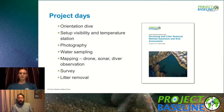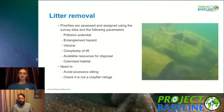And lastly, we wanted to remove any litter that was around. Certainly some of the pools there's quite a lot, and that's really because it's hard for the landowners to maintain the water. A lot of these are nature reserves and they get lots of volunteers to do stuff on land, but access to the water is a bit harder. But obviously as divers, we're used to that.